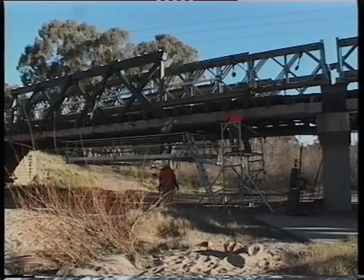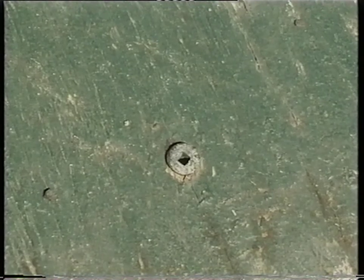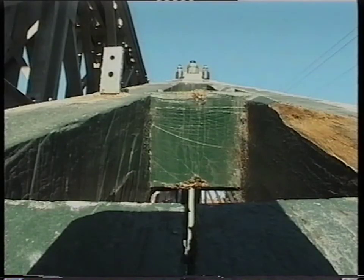Before we carry out these works, there's a program of test boring where the men go through with their augers and drill through at strategic points in the timber to determine just how much rot there is. This is as much of an art as it is a science, to have the feel in the drill to sense the different densities in your timber.